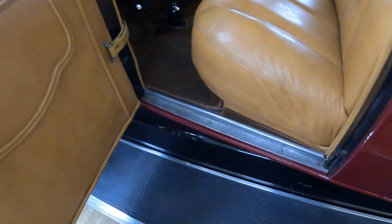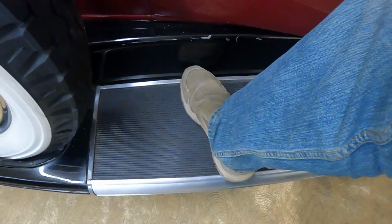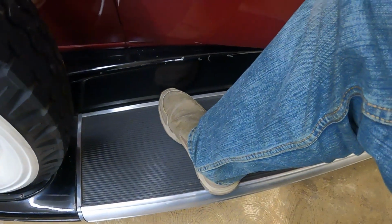So getting inside, but before we do, just check out how wide these running boards are. I wear a size 12 shoe, and it's wider up there than it is back here. Kind of sort of tapers back here a little bit.